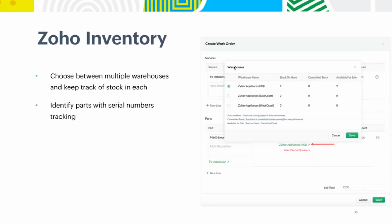Zoho Inventory. We understand that inventory is an important aspect for a field service business. It helps them in managing the work order, as well as the tracking of products for the field technicians available on the market. So we have a Zoho Inventory integration available with Zoho FSM.